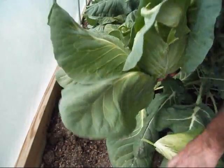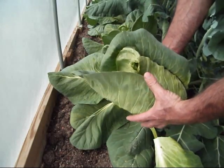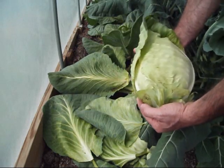Now that right there is a sure enough head of cabbage. Man, oh man, oh man. Going to get that big one off right there. Look at the size of the head of that cabbage right there.